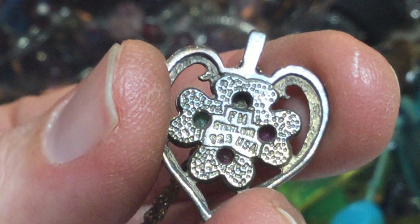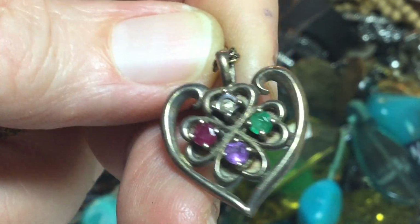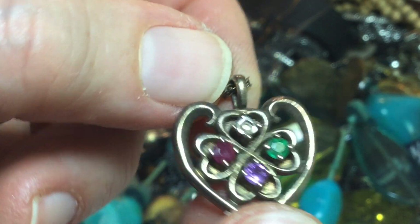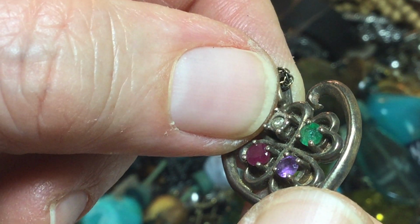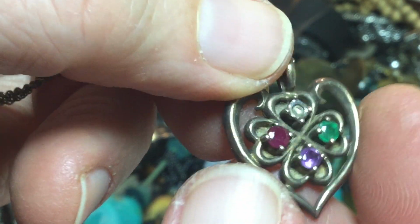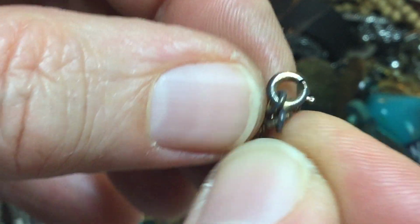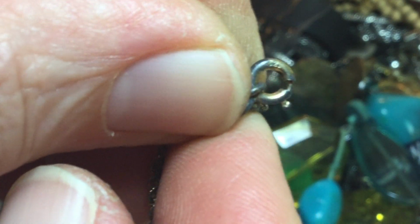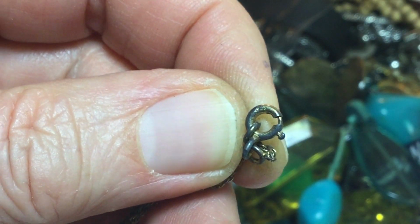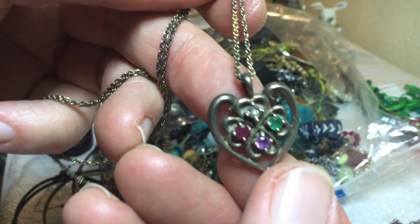Yay! FM Sterling 925 USA. Woohoo! And look at that. Emerald diamond. If that's a diamond, it has an extra hold. They're holding it down. Ruby and amethyst. We'll have to test that. I don't know. But is this gold filled? Does that have anything written on it? It looks like 925. Oh, gold plated. Okay. Duh. So we've got a 925 gold plated chain. And we've got these stones, y'all.